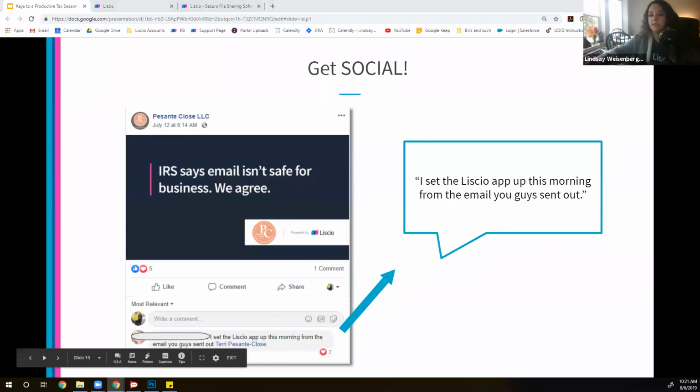Another one is social media. So we highly, highly recommend using our social media campaign to get the word out that your firm is moving to Listio. So we've actually seen client engagement from this, and it's really great to kind of bring things full circle for your clients. They get the email announcements and they see the social posts. So also, if you are interested in getting started with social, we will help. So just give us a call if you guys would like to get started on that. It's a perfect time of year to do this.